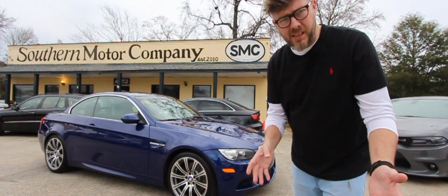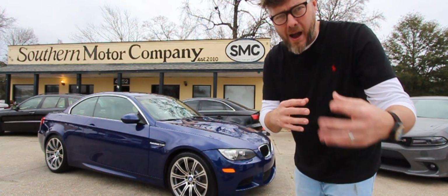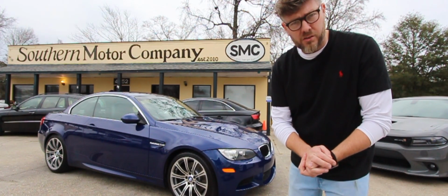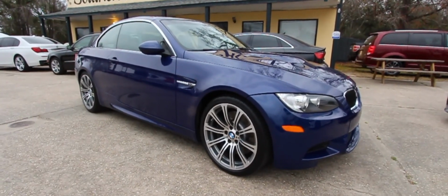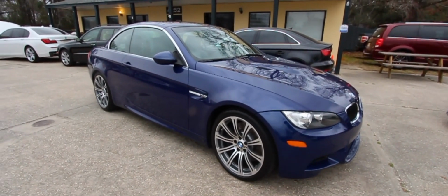It is a 2013, we're in January of 2021, so it's got some years on it, it's got a little miles on it. Let's see how well the BMW has held up over all these years. Stay with us. So here she is, the M3. Man, what a good looking car. It really is a good looking car.